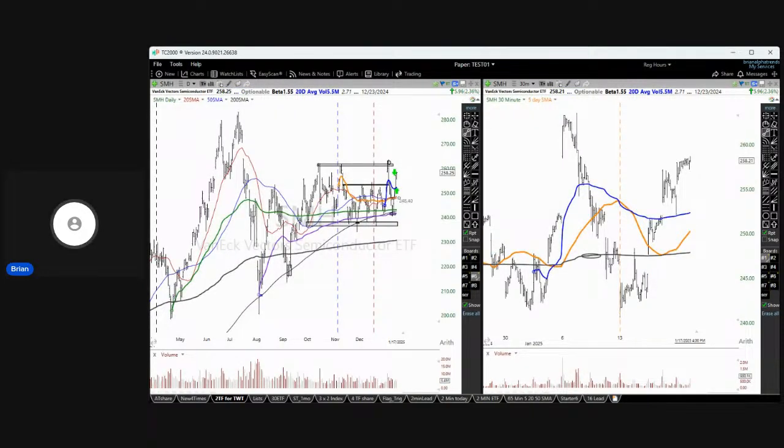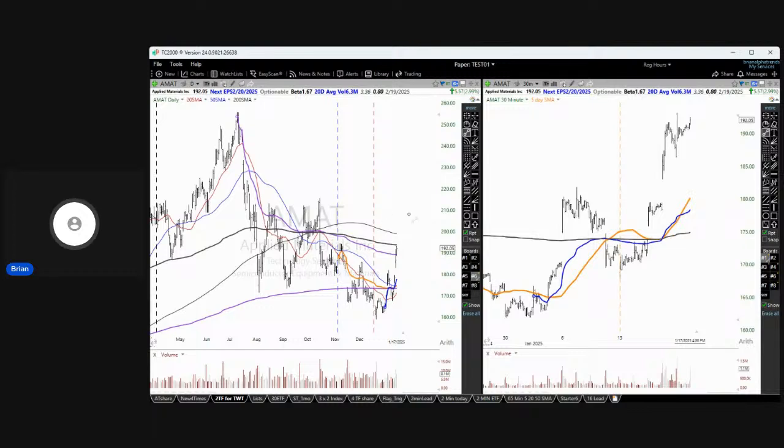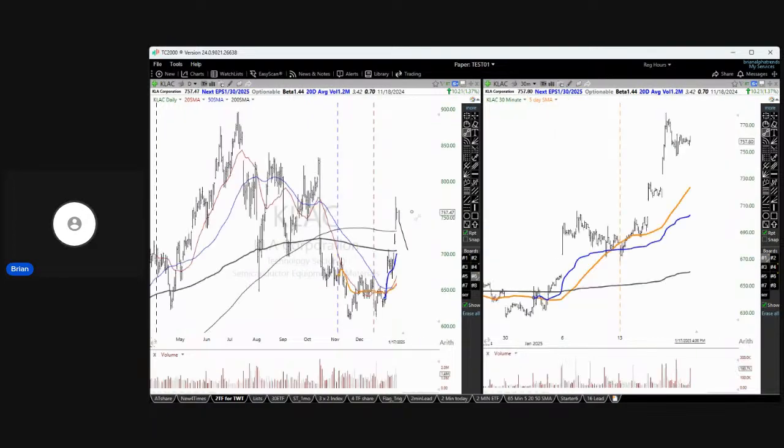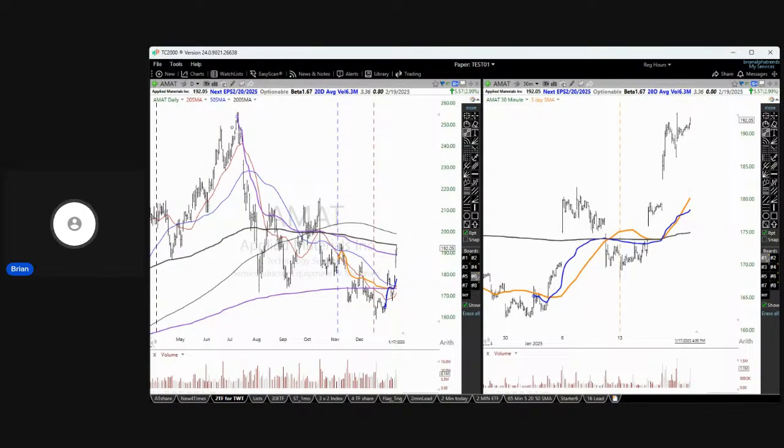They're stuck within this range. So let's go back and look at Applied Materials and see if this wasn't any different. It doesn't look identical, but it sure has the same personality as Clack. If you look at Clack and then you look at AMAT, it's got this punishing sell-off, big rally, punishing sell-off, higher, no, it didn't make a higher high, it made a higher high right here.